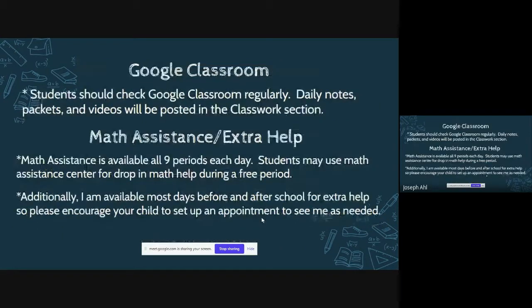Like I was saying, I'll show you Google Classroom momentarily, but everything will be posted there, including the daily note packets. The videos using Edpuzzle will be posted there as well. So they should be checking Google Classroom regularly.